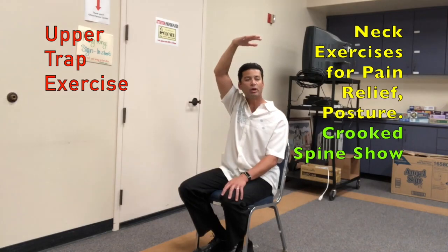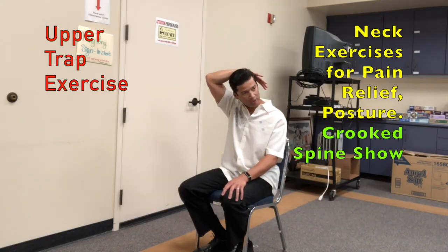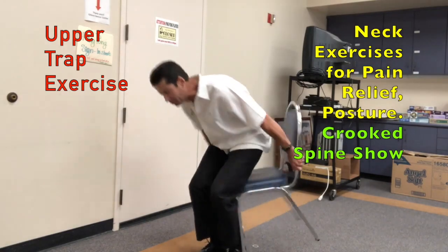Okay, so you want the weight of your arm, so let your head come toward your body, so it comes down toward your body. Get the muscles to stretch. It's a rotation with natural flexion coming forward. Any questions about that? So here, switch sides too. Other side.